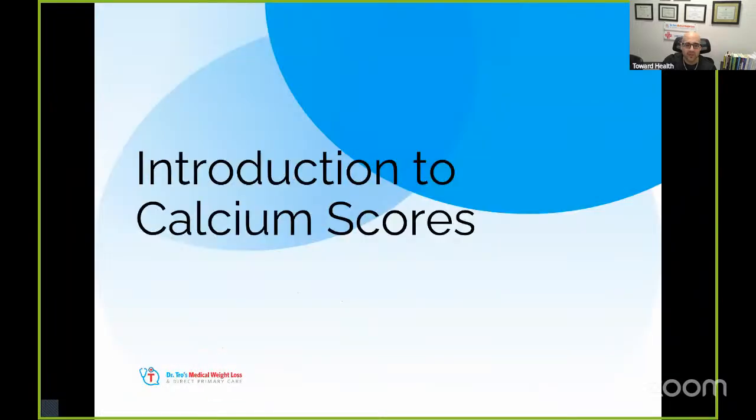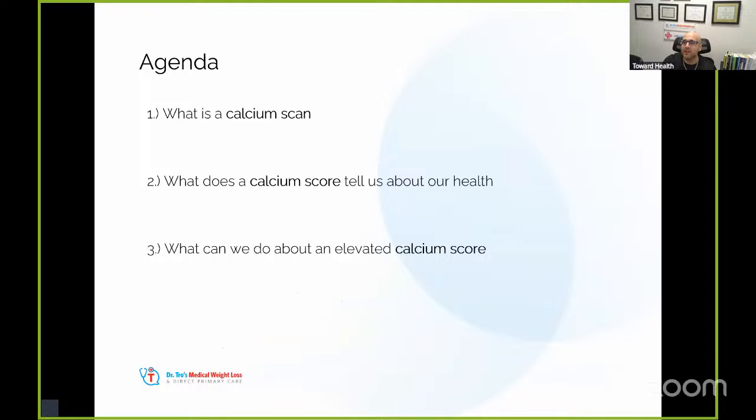Well, let's talk about calcium scores, and I think there are some excellent questions here about what's the difference between a score and the density of that score. In fact, the score is now broken up into a density score and the total score, which is the volume, and it takes the volume and the density into account.